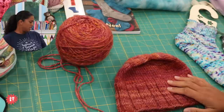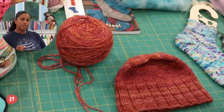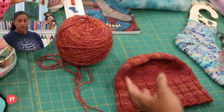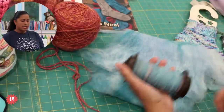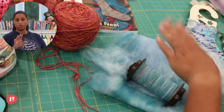But Nova's asking, what machine do I use to spin my yarn? Definitely check out some of the previous episodes of Fiber Friday because I show at least the Electric Eel Wheel 6.0, which is my e-spinner that I use. But this yarn that I'm spinning with my wool is actually, this bobbin is set up on my Schacht Ladybug, which is a treadle, a wooden treadle spinning wheel.